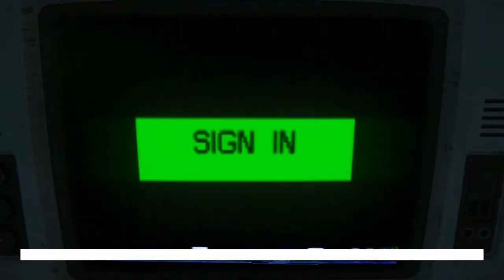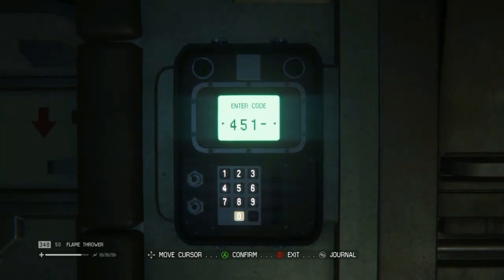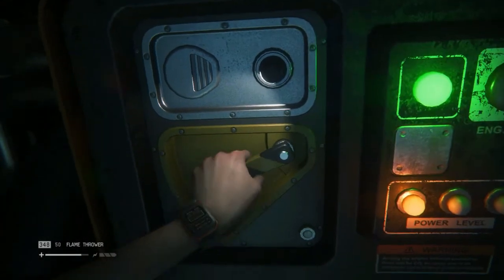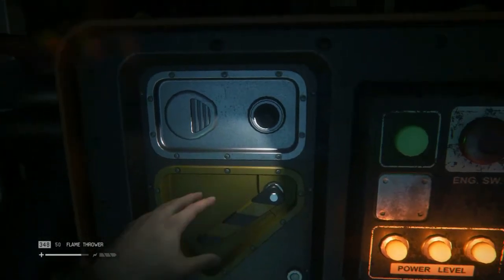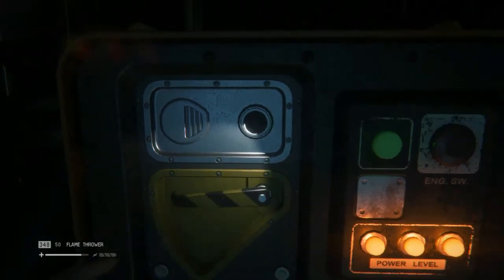4510 is the code. 4510. We are in. Let's go this way. Gotta restart these generators. Turn on the genies. So we got one. Now there's a second one. Right here. Uno. Dos. Tres.